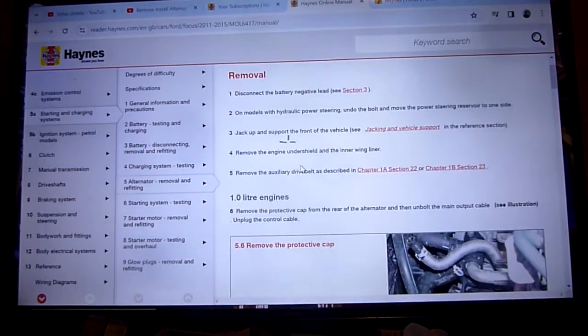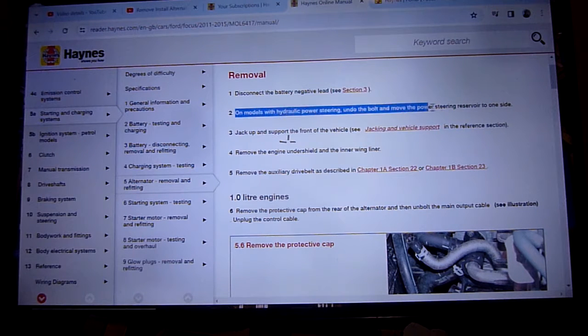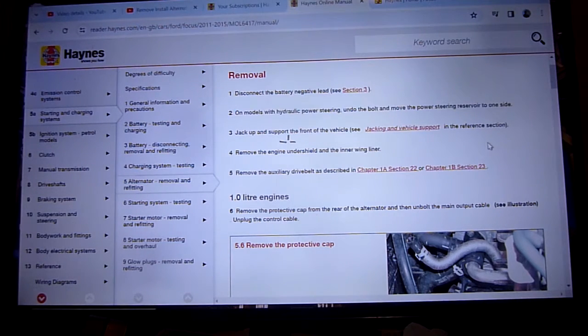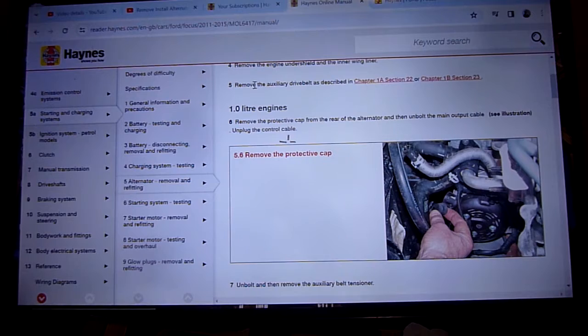It goes here. So disconnect battery. I'll read out. Disconnect battery negative leads on models with hydraulic power for steering. So mine is electrical steering, which means it fails completely when the battery goes and the alternator goes. You can't steer a thing at all. So it tells you about that. Jack up, remove the engine under shield, remove the auxiliary drive belt.